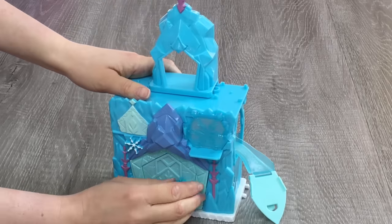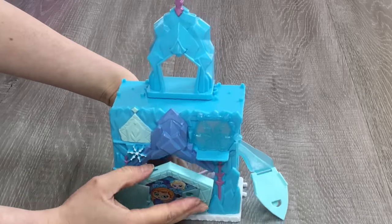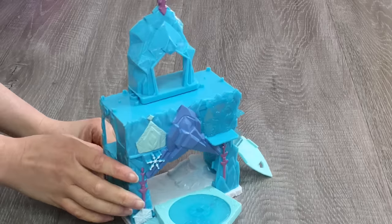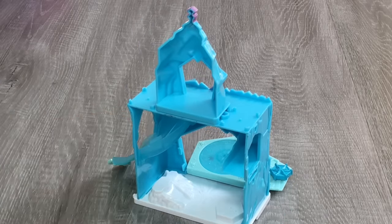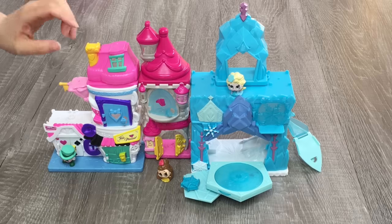And then the really fun part of this is you can open up this door and you can push this down to turn it into an ice rink for Elsa to skate around with her friends Mad Hatter and Belle. And if you take a look at the area in here, it's definitely very icy, so it's perfect ice castle for Elsa. Here's an overview of the entire set. As you can see, the three different worlds are all connected together, which is so cool. We have Elsa, Belle, and the Mad Hatter.